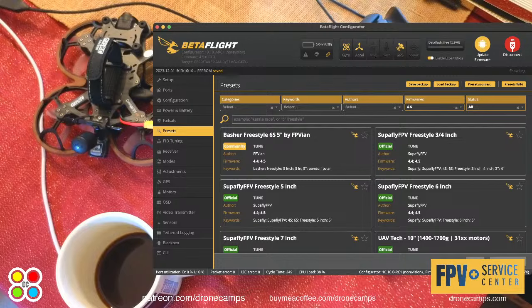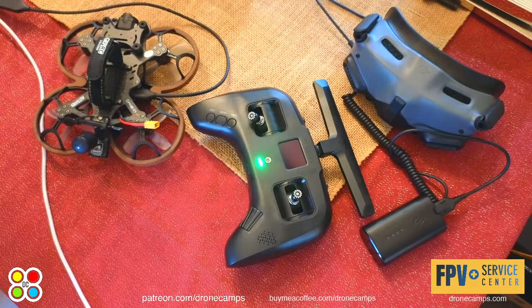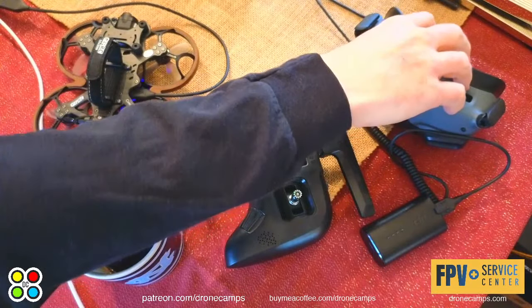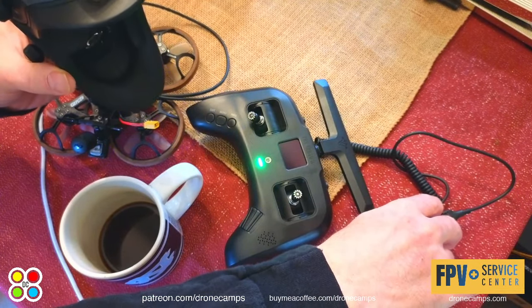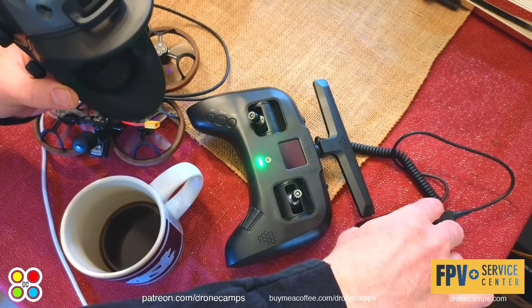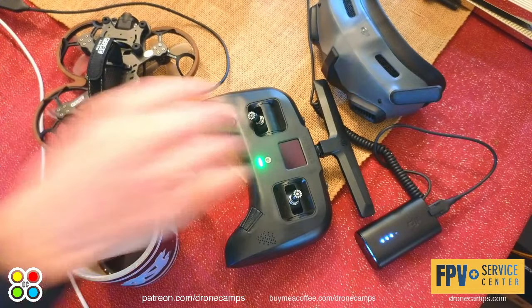Alright, so let's go ahead and let's bind up the goggles. I'm gonna disconnect. We saved everything. So we go ahead and move Betaflight out of the way. Let's have some more coffee. Alright. I was just using the Integra, so I'm kinda like searching for the power button on the goggles. Press once and press again. It's the standard DJI way to power up things. Okay, now those are on.